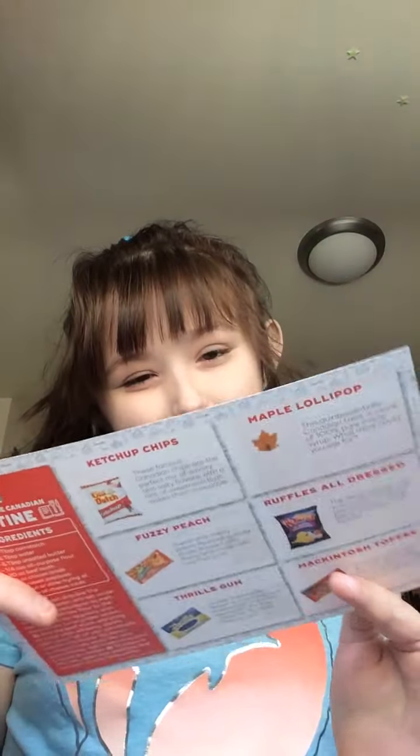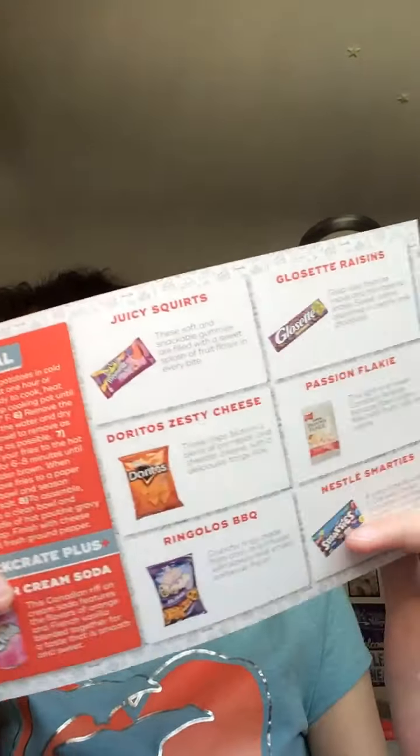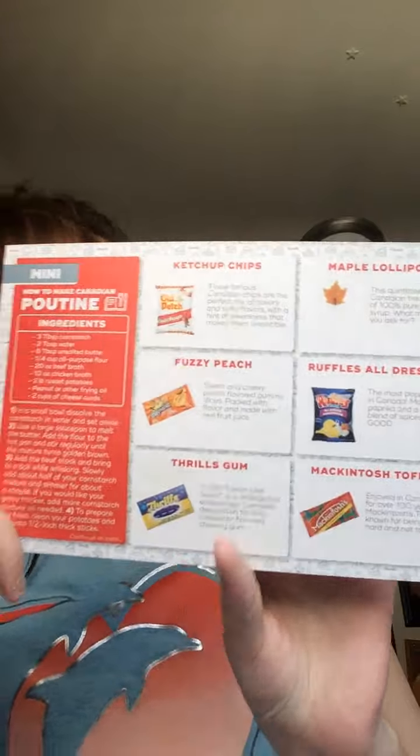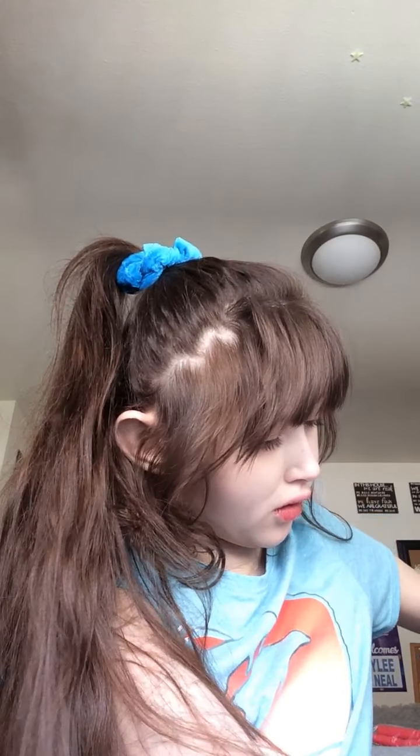But anyway, oh my gosh. So it tells us all the different things that we're going to be getting, or we might be getting, I should say. It also tells us how to make this right here, which I'm pretty sure I will be making. This is the stuff. I'm not going to look at that in depth though. Oh my gosh, guys. Wrapping paper. I love wrapping paper.